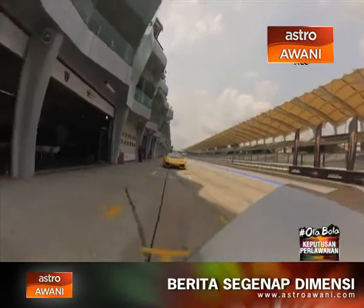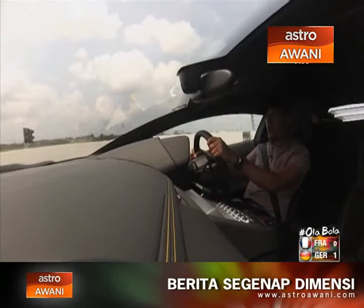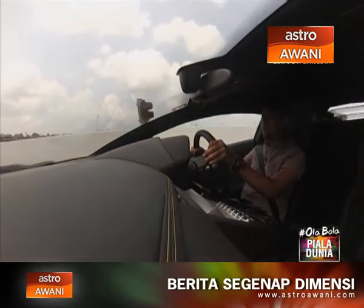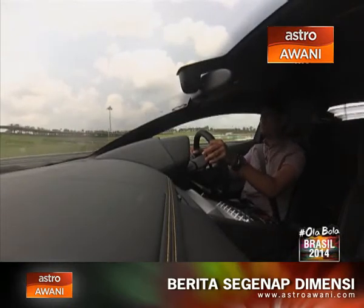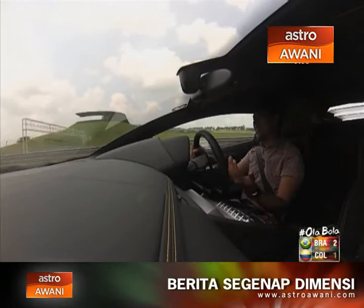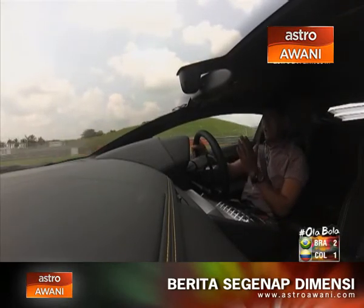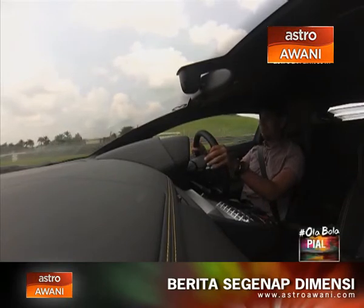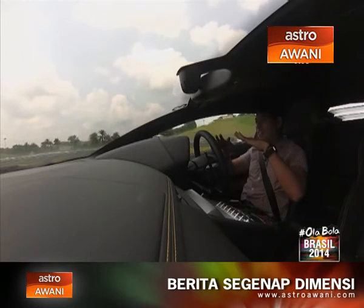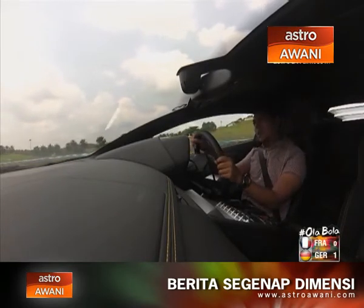So, is this car good for your heart? My heart is racing. At 1 point something million ringgit, this is the best way to burn excess cash if you have some. You know, once you have the nice apartment, you have a nice pad, you really don't need much else. And this is a good way to spend money. Oh my gosh, hands are shaking. This is just a phenomenal machine.